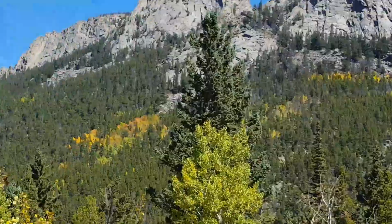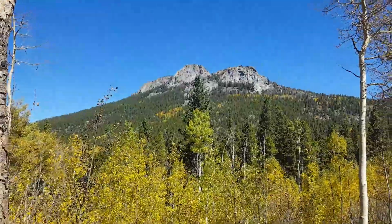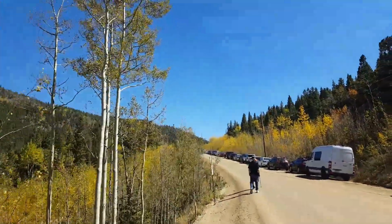There's a little red in there. See it? It's kind of pretty. That's pretty. And then look up here. There's this balanced rock. See it right?